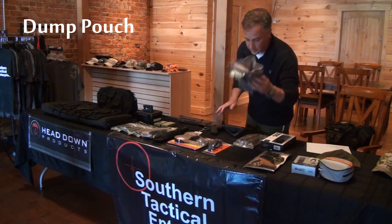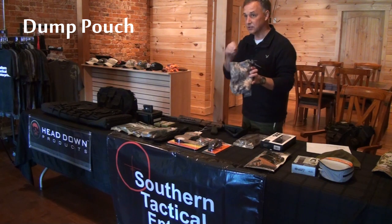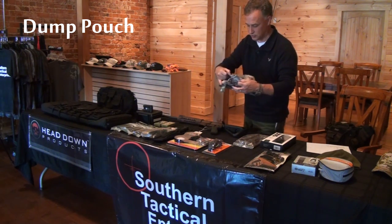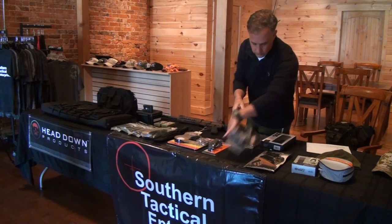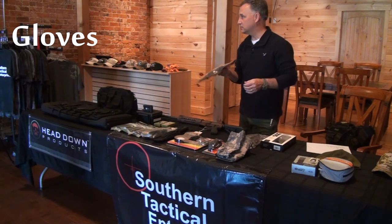So a dump pouch retains your magazines. Plus, you can use this to carry things, it's a good foraging bag, whatever. There's a lot of uses for these. Good pair of gloves, optional, but still can save your hands.